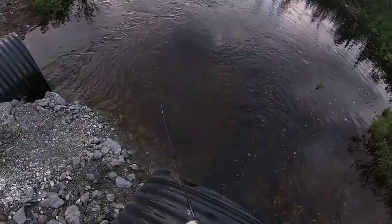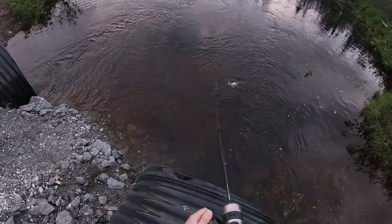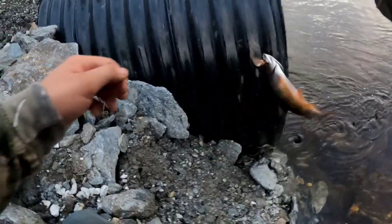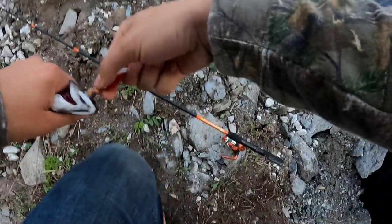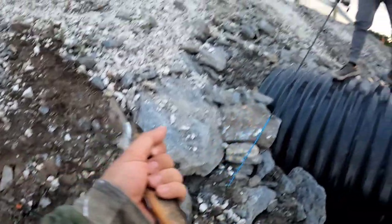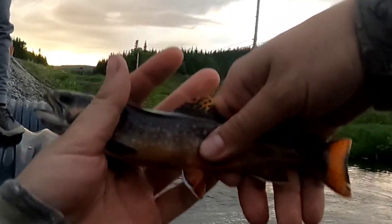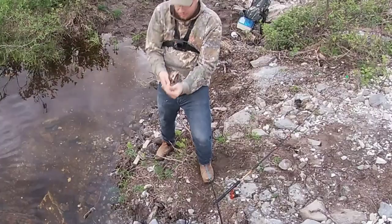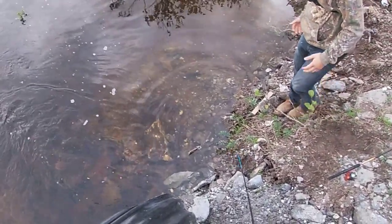Bring it over. Okay, that's number three. Oh man, Aaron, that's a nice fish for this hole. It's probably the same one. Look at the colors in that fish. Bye bye.